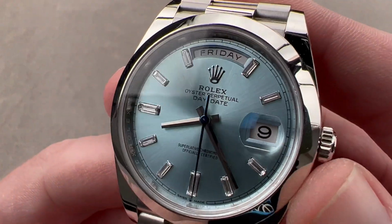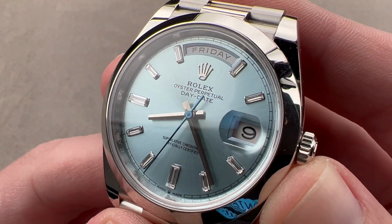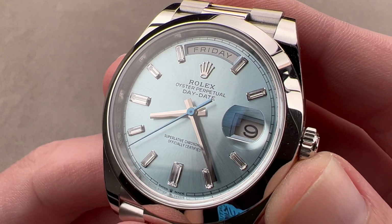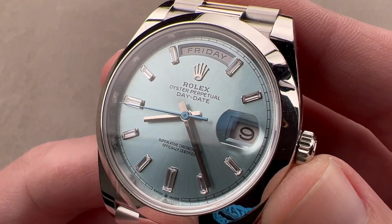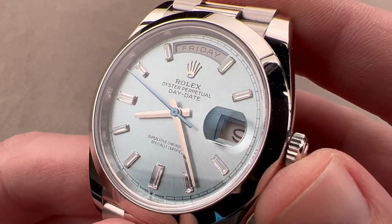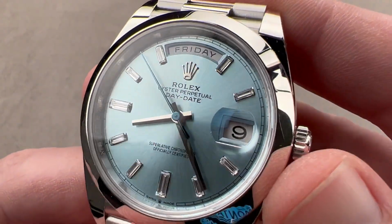The dial, what Rolex calls ice blue, has been getting more saturated over the years with a more distinct color. The earliest versions of the platinum-exclusive ice blue dial were almost silver. Now it is really quite distinctly blue. And it works well as a complement to the ice white of the case, and quite literally the ice set on the dial. Now the gems here are baguette cut.